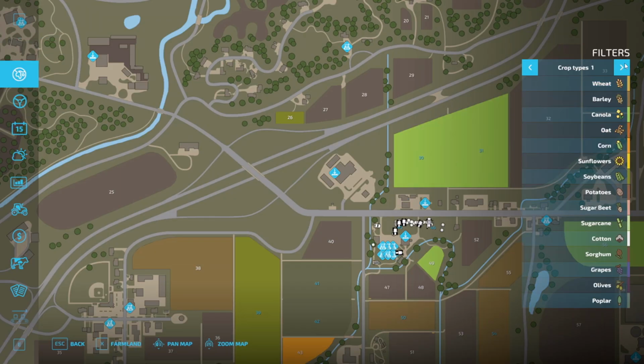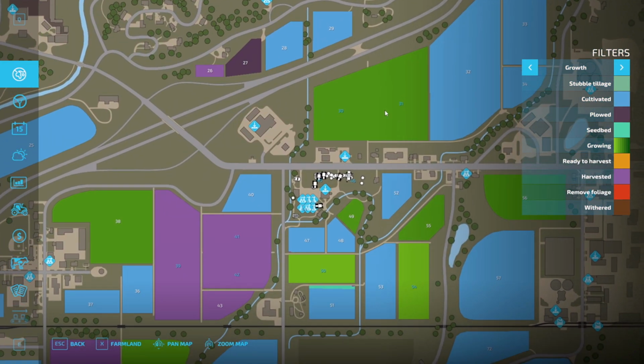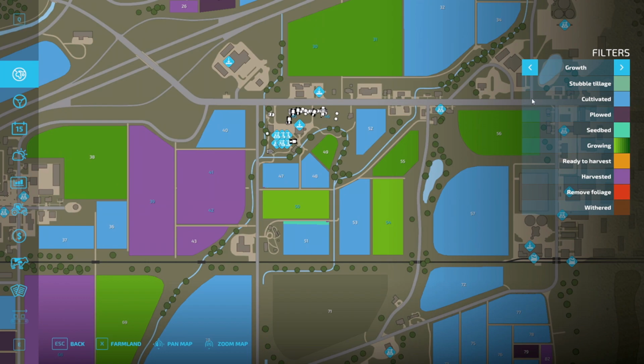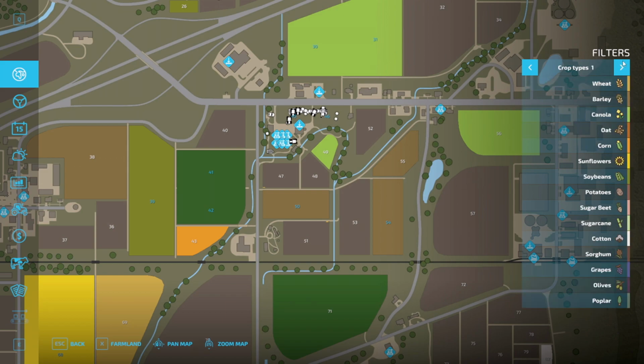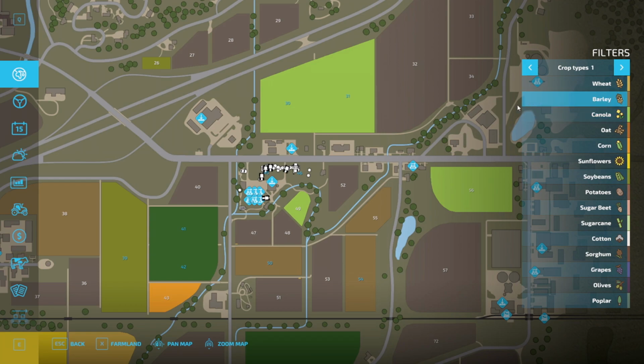Well, looking at the fields, see, all of them have been harvested. This one is growing. I did plant something there then. These are growing. 68 is waiting. All of them got weed on them. So what did I plant here? Did I plant canola? Is that canola? It is, isn't it? Huh, forgot about that.